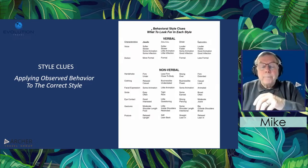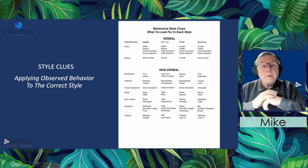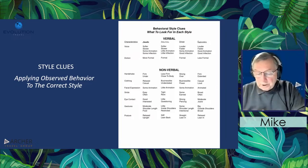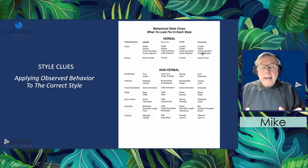Now the nonverbal clues. I want you to circle a couple of these because these are the ones that are the most obvious. Handshake, circle handshake. Circle facial expression. Circle eye contact. And circle gestures. Those are the ones that they give you immediately. Shaking hands, you can identify somebody's style pretty quickly.